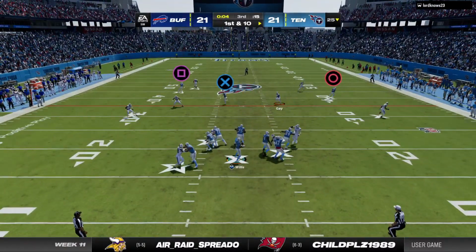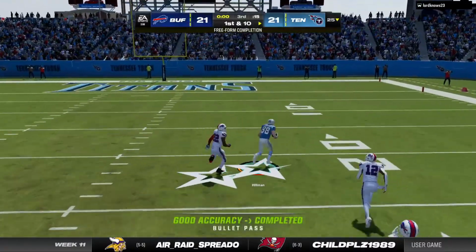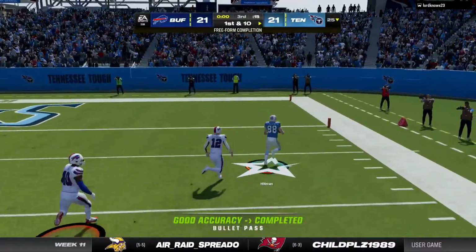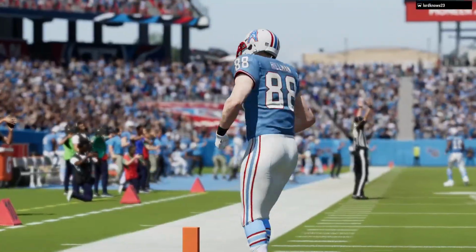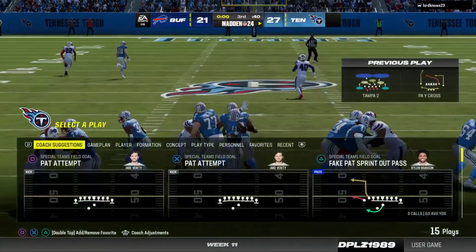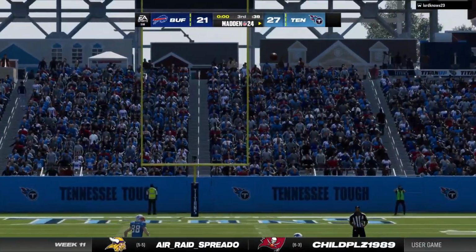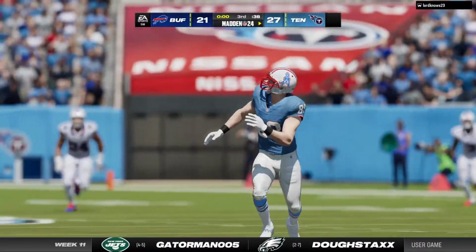Back to throw Willis. He's going to let it go here for Hillman. That's caught at the 25. Touchdown, Titans. A big play there. With his second touchdown of the game, fourth of the year. And the Titans, on the final play of the third quarter, have taken the lead.